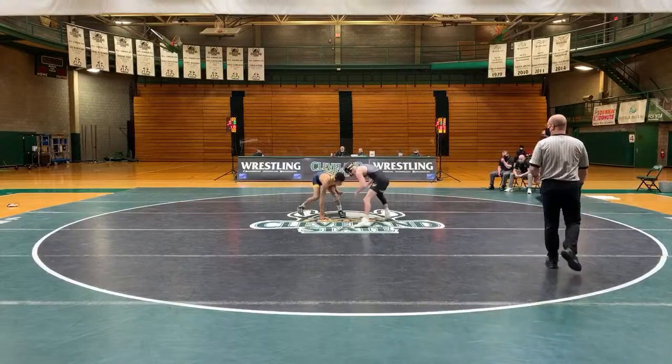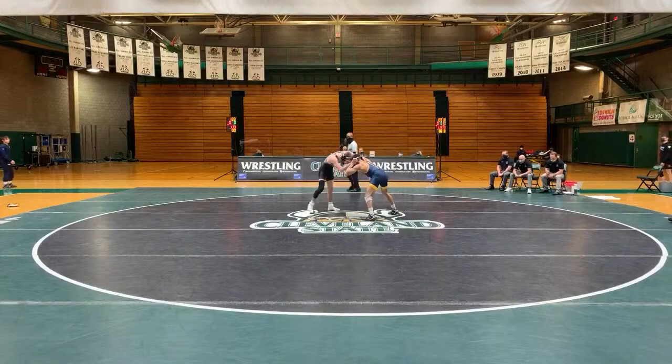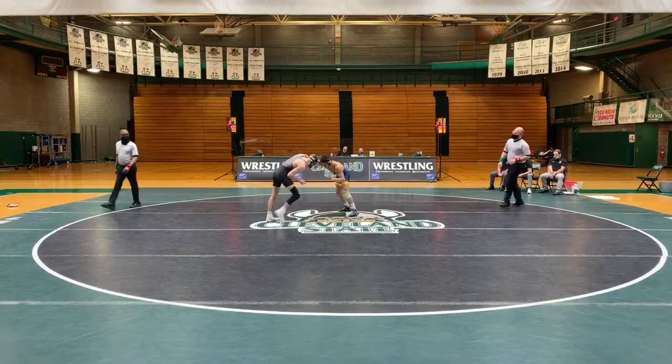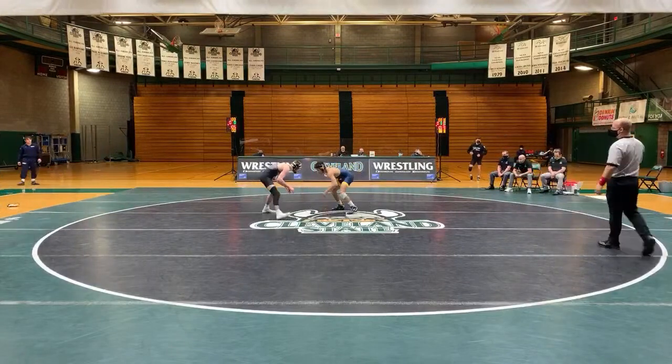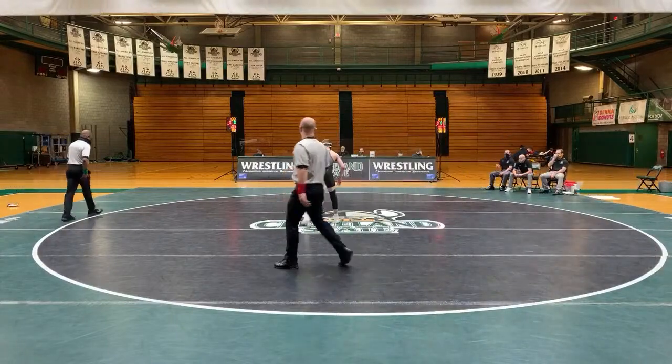Your dual score is 4-0 in favor of West Virginia. Cardinal with a 9-1 major decision over Manley. 5 seconds remain here in the first at 133, and Heil and Thomas will have a scoreless first on to the second.